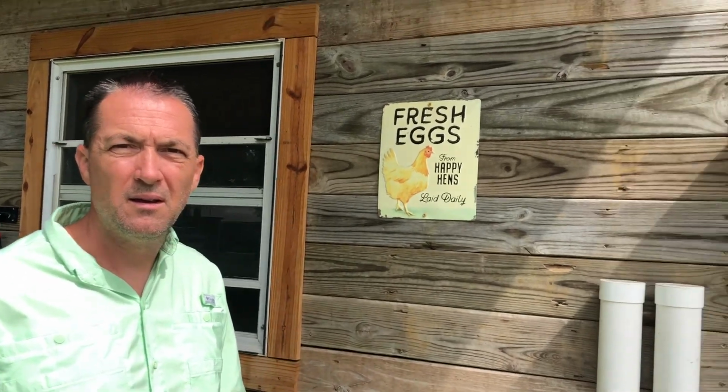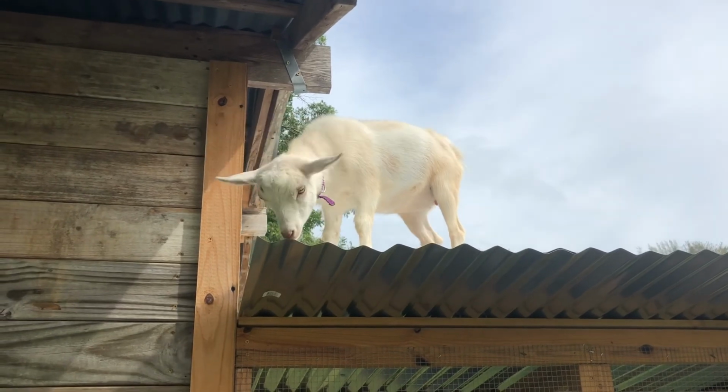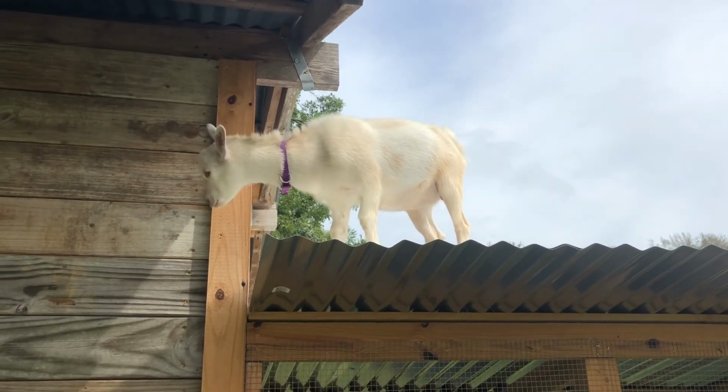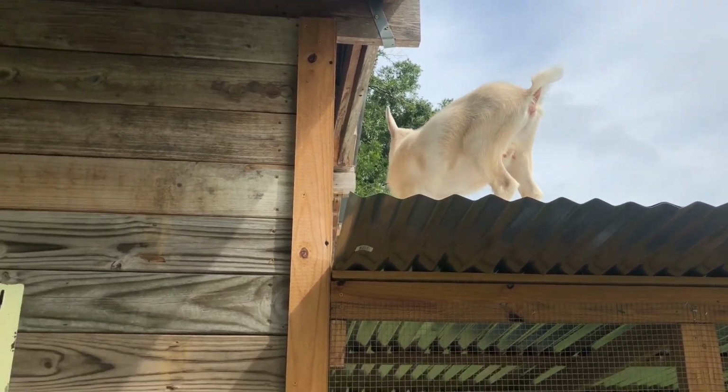Hold on a minute. Oh, what are you doing? They're on the roof. Oh my goodness, girl. She discovered that yesterday, so she loves to climb the roof. Back to the chickens.